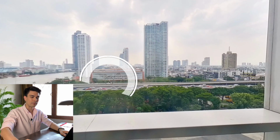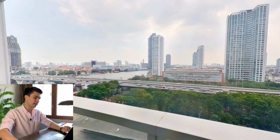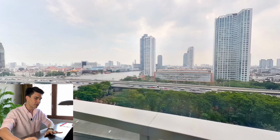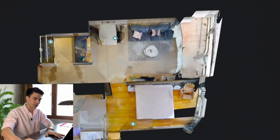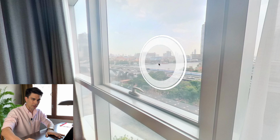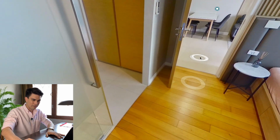Great, so you've got a beautiful unobstructed view of the riverside, and that is Taksin Bridge. Now, what's great about being located this close to the bridge is that you can't build any more condos closer to this bridge. So the view that you're going to see here is the view that is here to stay. That is fantastic. And this view is also the same view that you're going to get in the bedroom here. The same view there. Very nice bedroom there.